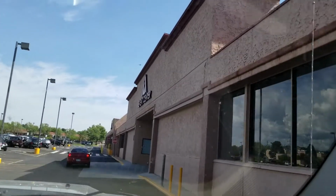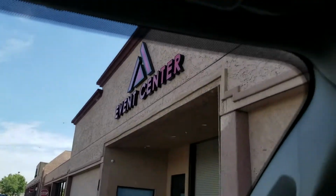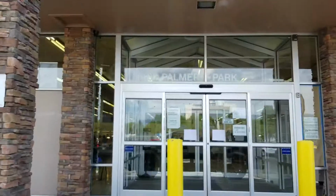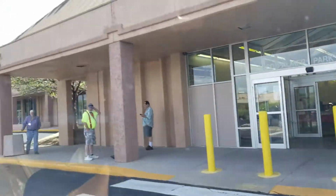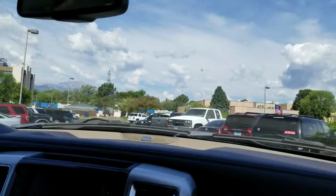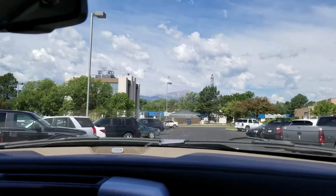Let's see, we're looking for the entrance. Okay, we're not going in here. I see the entrance for the coin show is right here. Already a lot of people are putting up the tables. A lot of people want to go here. Yeah, it looks like there's a fair amount.